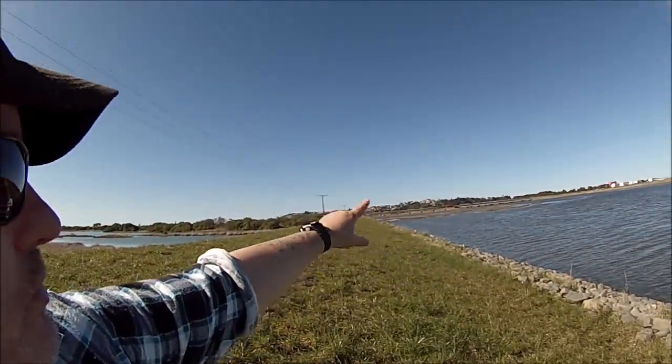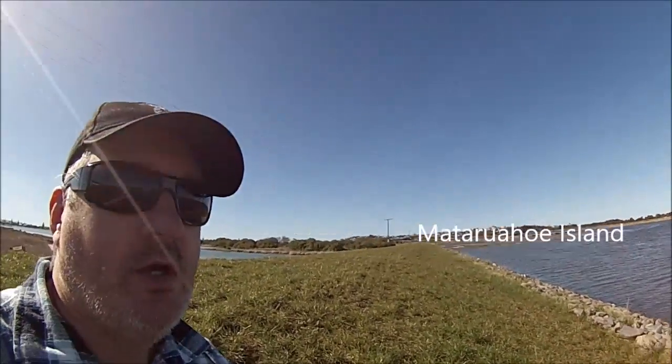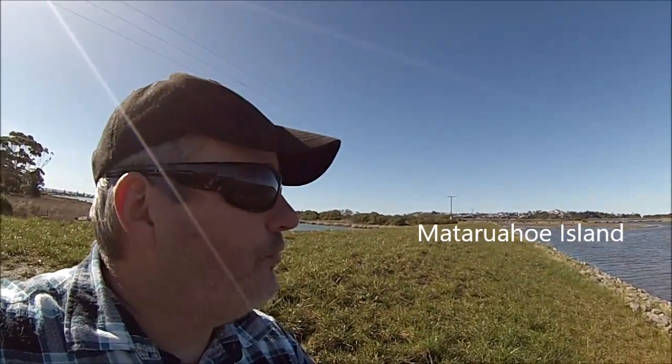It was also kind of a sacred area because all around the hill here, which I hope you can see in the background, which was the old Mataroa Hill Island before the earthquake, there were a lot of burial sites here.